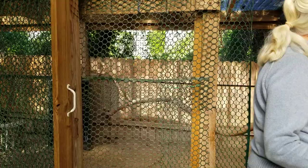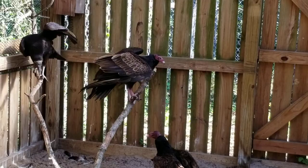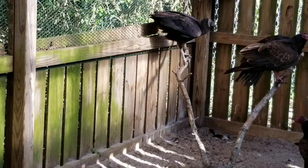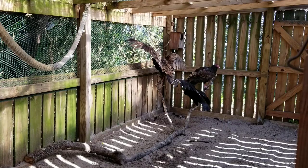And these guys are big too. Two turkey vultures and a black vulture, all with wing injuries. And it's interesting because turkey vultures have a great sense of smell. So they're the ones who take the lead when they go looking for food, and they can smell the food, but the black vultures follow them. And then they take charge and they pick the part that they want best and chase off the turkey vultures.